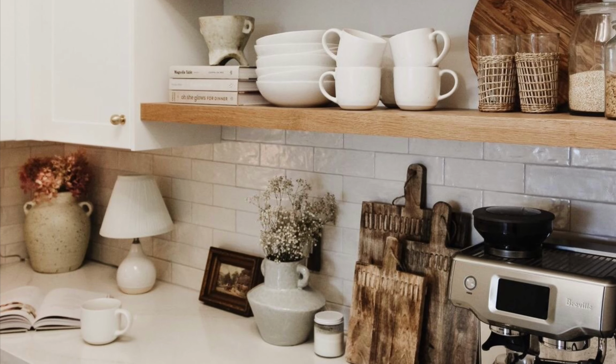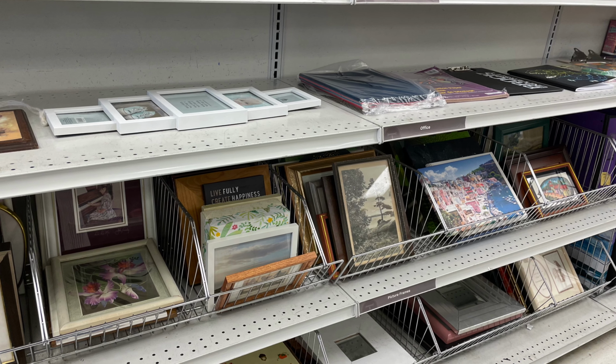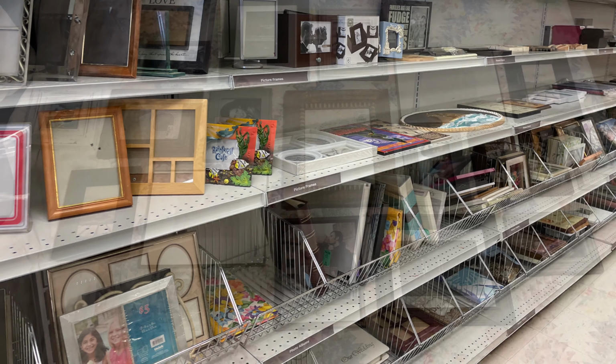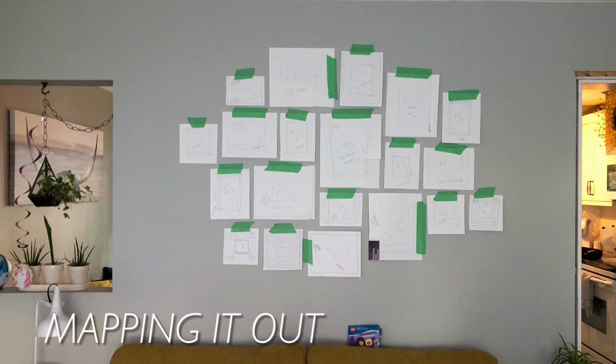I always peruse the frames section because you never know what you're going to find there. Sometimes there is actual artwork. Other times there's great frames for gallery walls. I do have a gallery wall in my living room.